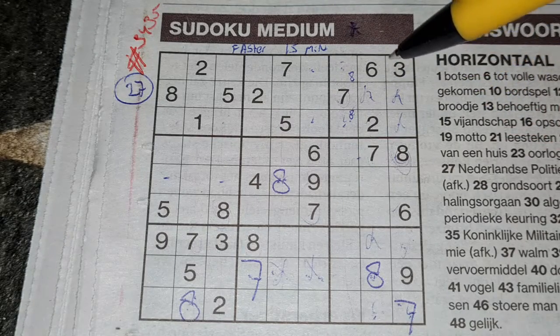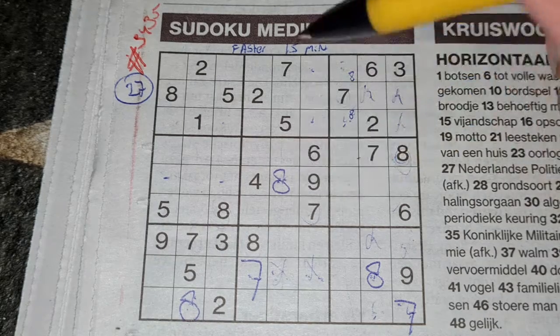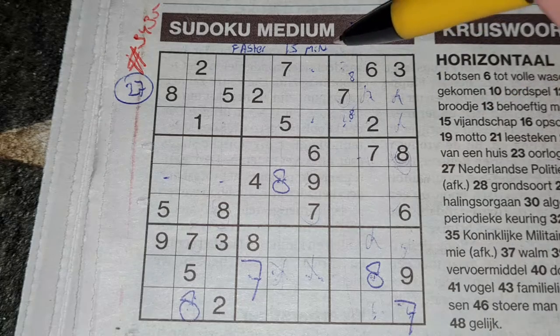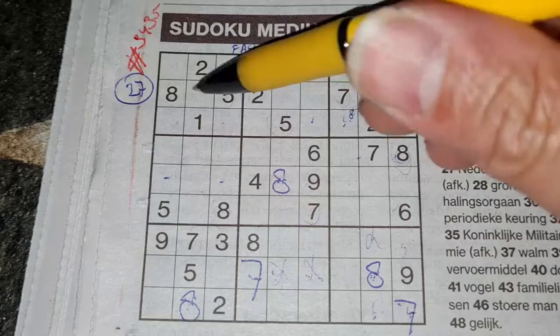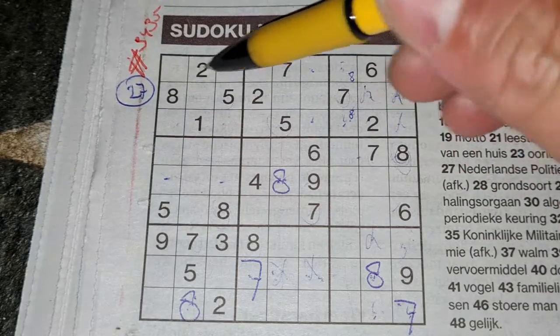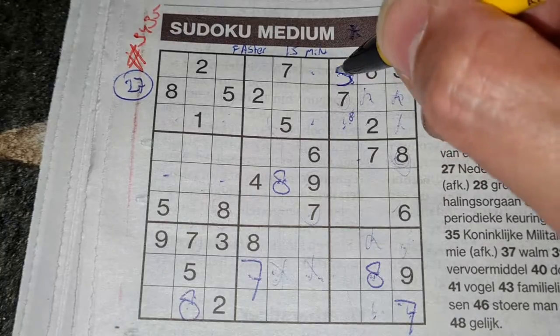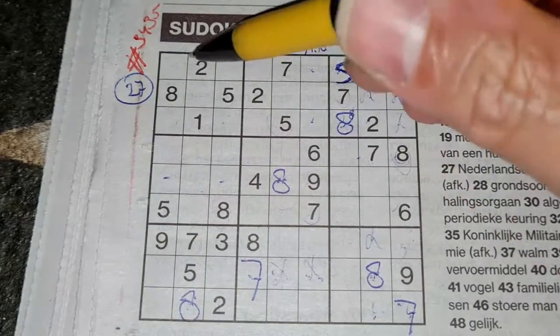How about the number 5? 5 in this row, 5 in the second row. So in the first row, the only place for the 5 should be there. And I've eliminated the 8, so the 8 goes there.